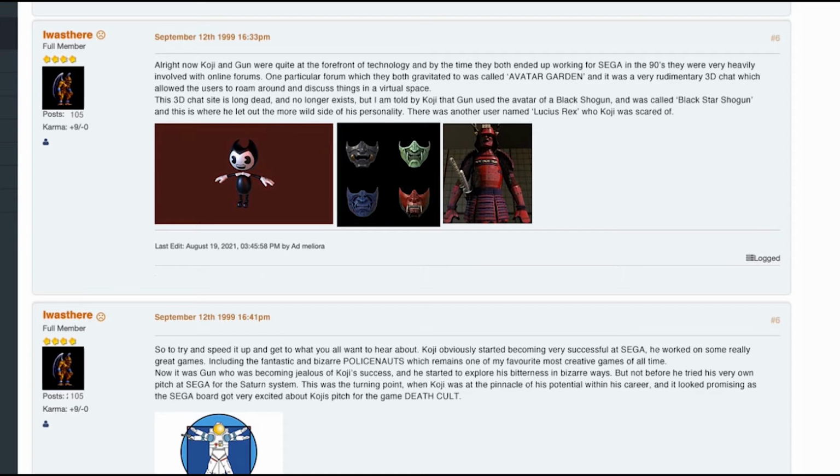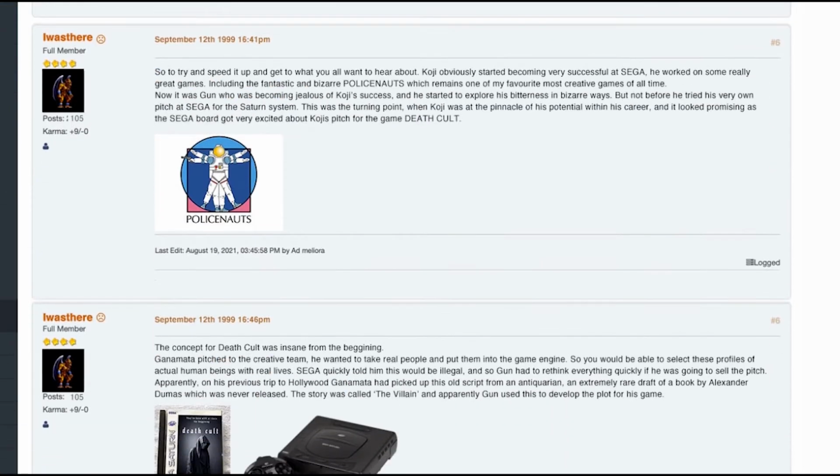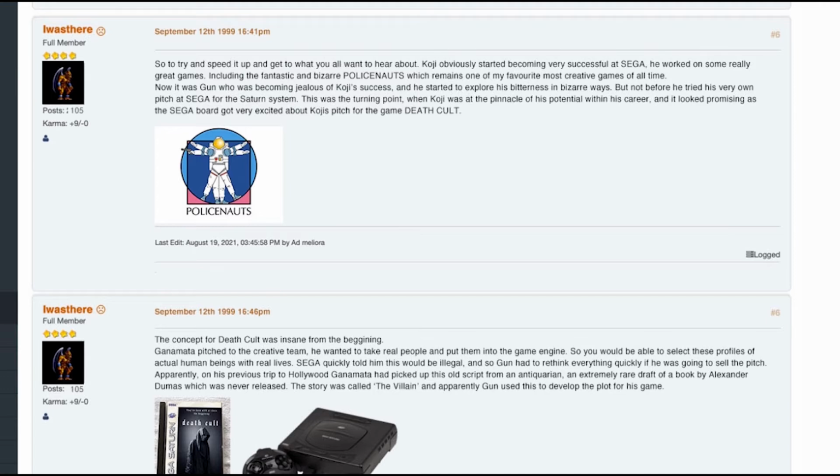The pitch went well, and SEGA made bids to release the game. Production finalised as Gun and Koji met in the virtual Avatar Garden to discuss their success. At the time, Gun had built his own rooms, in which he was creating the Temple of Saturn, and he would interact in this space with other members of the forum. It was full of odd esoteric symbolism.